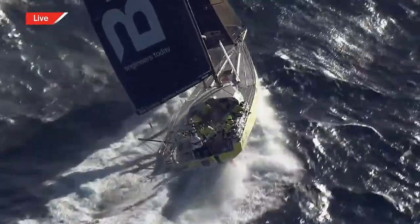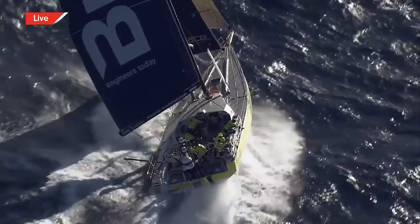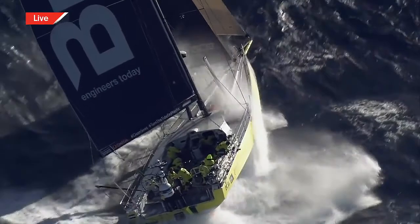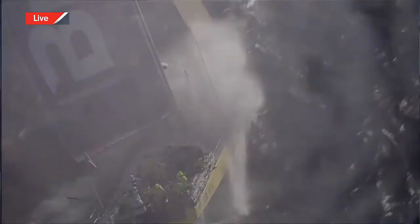Stunning, stunning pictures. A real treat for us, and this is a little bonus extra from the helicopter. And the helicopter is getting very far away, so they are... Oh, bow cam on Brunel. Are you kidding? Awesome.